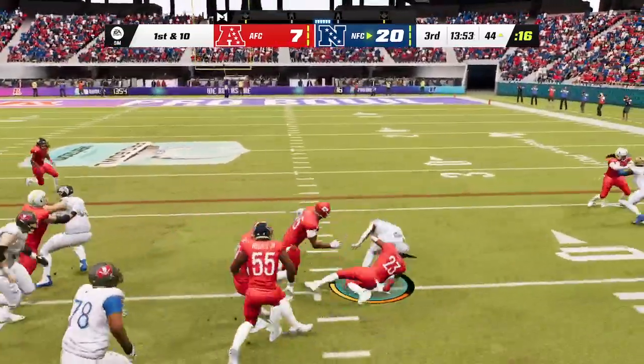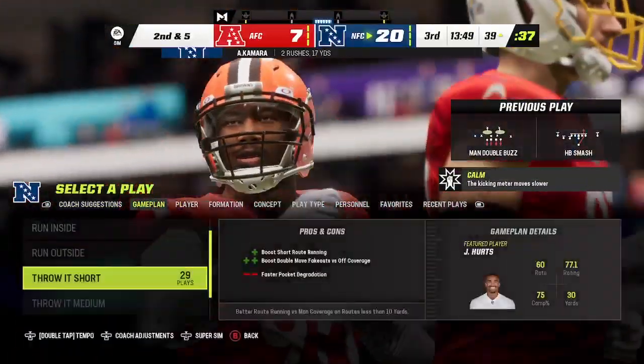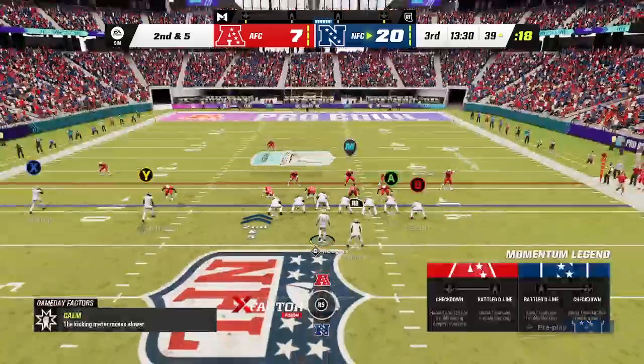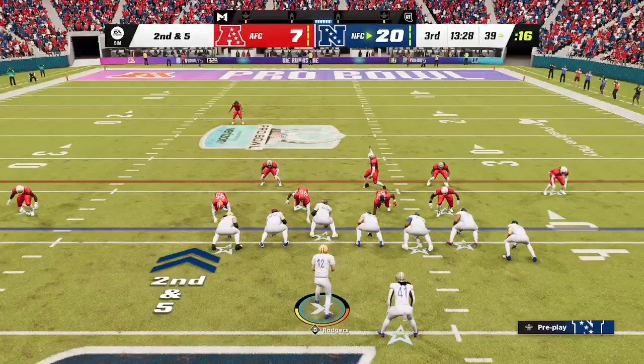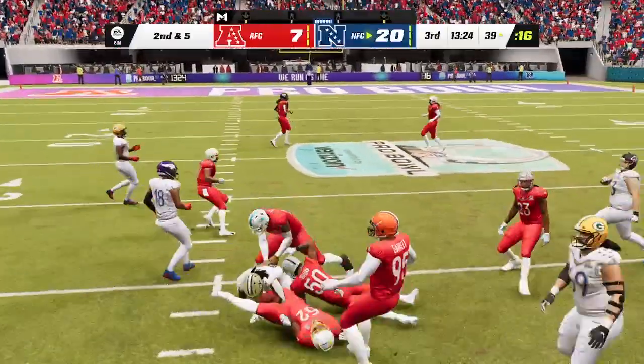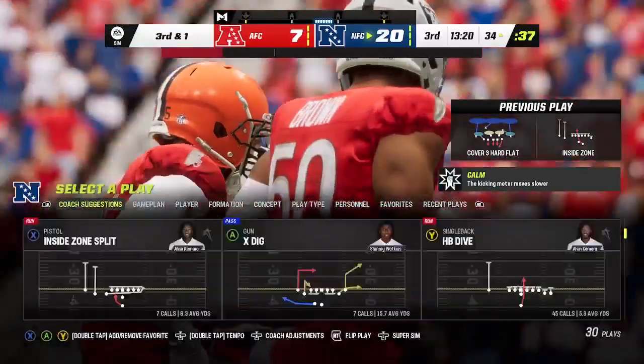Kamara up the middle. And he'll get it inside the 40 to the 39. 5 yards on the carry. Good pickup on first down. After the pickup of 5, here's 2nd and 5. They run it again with Kamara. It's a 5-yard gain, but they'll still be a yard short here with 3rd down now looming.